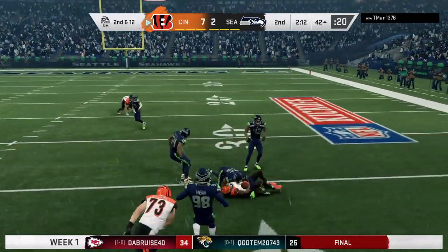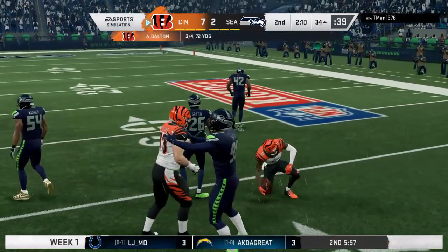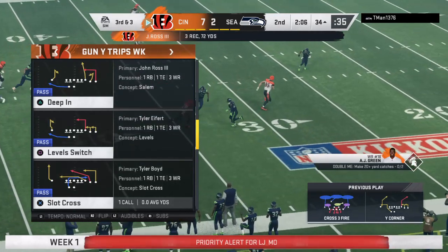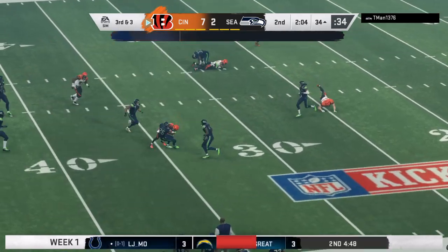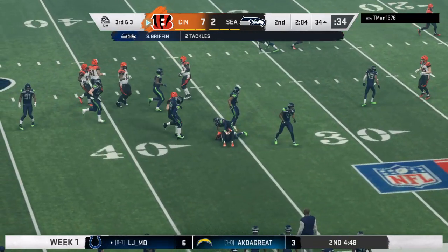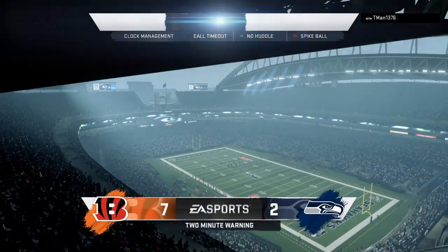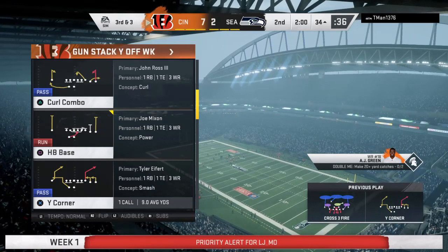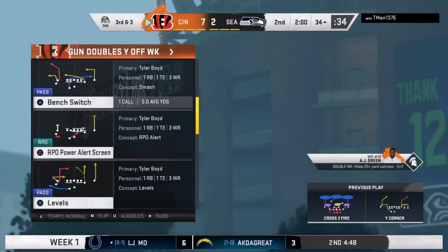On 2nd and 12, Dalton. He finds Ross. Right side, it's complete. And they'll get 9 there as that sets him up better for 3rd down. A 9-yard gain on the play. And it's third down. And we've hit the 2-minute mark in this first half of action. They had the catch on second down, but it didn't help at all, and now they're looking at third down here.